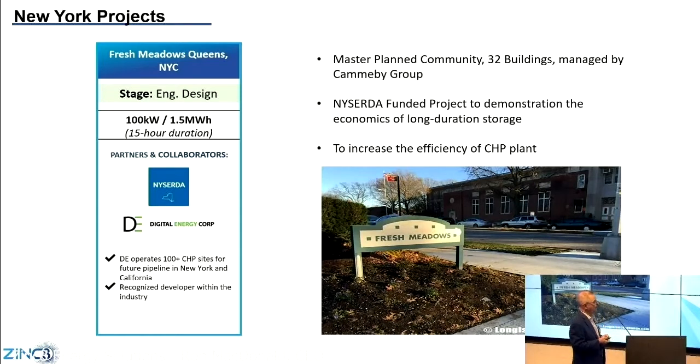One that we announced a little while back was with Fresh Meadows in Queens. It's in the engineering design stage. It's a 100 kilowatt, 1.5 megawatt hour, 15-hour duration project. And our collaborators are Digital Energy Group, that's built out over 130 cogen stations in New England, mostly in New York, CHP plants, and with support from NYSERDA. NYSERDA has supported this with over $600,000 for this demonstration, and we want to thank them for it and for taking us under the wing and helping us understand the opportunities in New York.